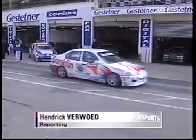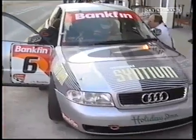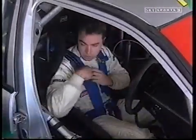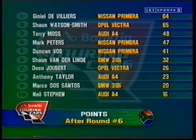So the battle continues between the manufacturers and the drivers around 7 and 8 at Kyalami. We haven't even reached the halfway mark yet, and the battle lines have been drawn so far this season. Camille de Villiers 19 points ahead of Sean Watson-Smith. He's got 17 on Terry Moss, but look at that battle for third between Moss, Peters and Foss, only 7 points between them.